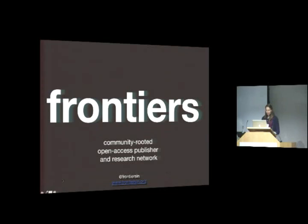Frontiers is a community-rooted open access scholarly publisher. We were founded about 7 years ago now at the Swiss Federal Institute of Technology in Lausanne in Switzerland. We're still based there. And today we are the fourth largest open access publisher around.